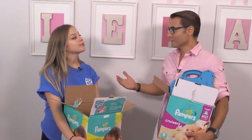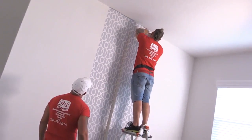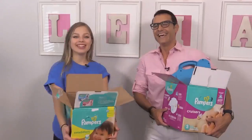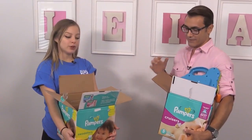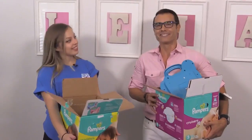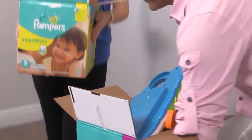So what have we done so far, Emily? We had Gerardo put the wallpaper up. We hung up some letters that spell out Leia's name, and we put that gorgeous chandelier light up there. You can be my co-host. And one of the things that you really needed this morning was storage for these toys, because these boxes, although they're practical, they're not decorative, right? They're not at all. So I do have a better stylish solution for you. So let's go get it, okay? All right, let's go.